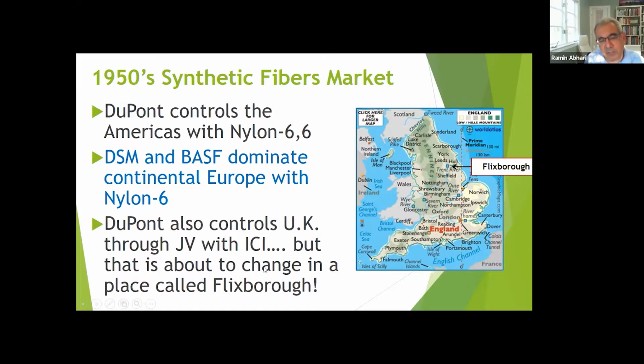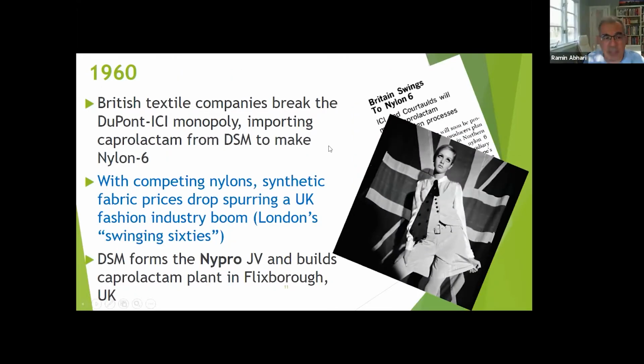And the place where the production of nylon 6 began was Flixborough in northeastern England, not too far from the Scottish border. So because of that competition for nylon, and British textile companies' desire to go further up that value chain and actually make nylon 6 themselves by homopolymerization of caprolactam, you had obviously the DuPont ICI monopoly not wanting to give up its position, you had a price war.